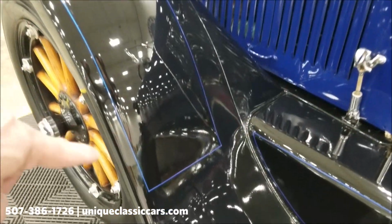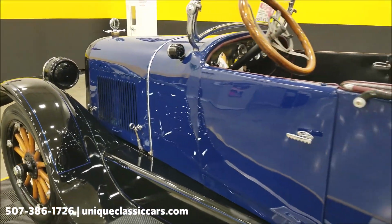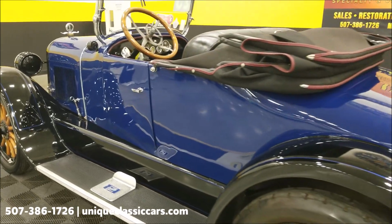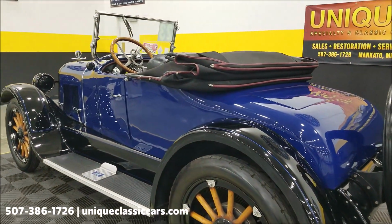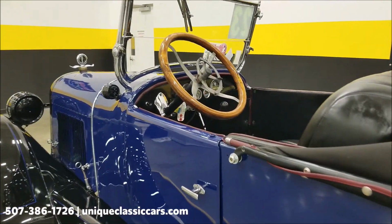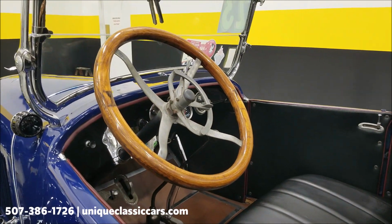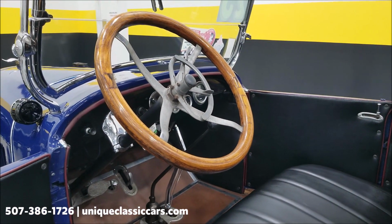Neat highlight with the blue on the front fenders to match the paint and the rest of the car. It's a cool color combination. You take this car to any of your local shows or roll-ins, cruise-ins, probably not going to see another one. All right, let's see if I can get this fired up here for you. Pretty nice, easy running car.